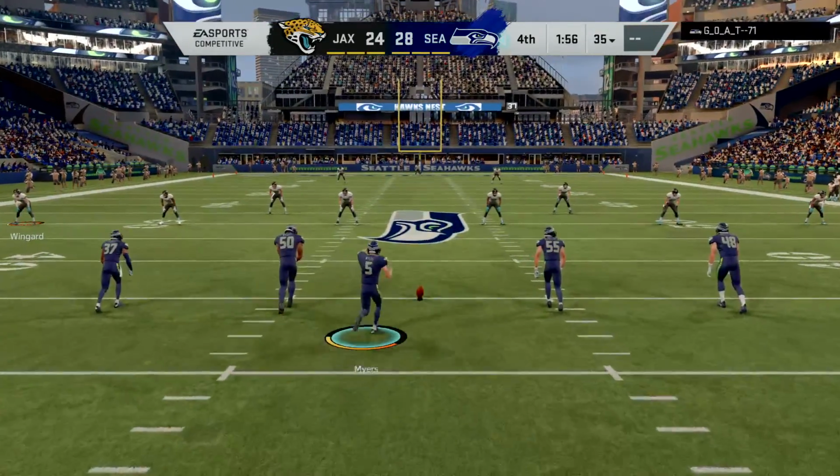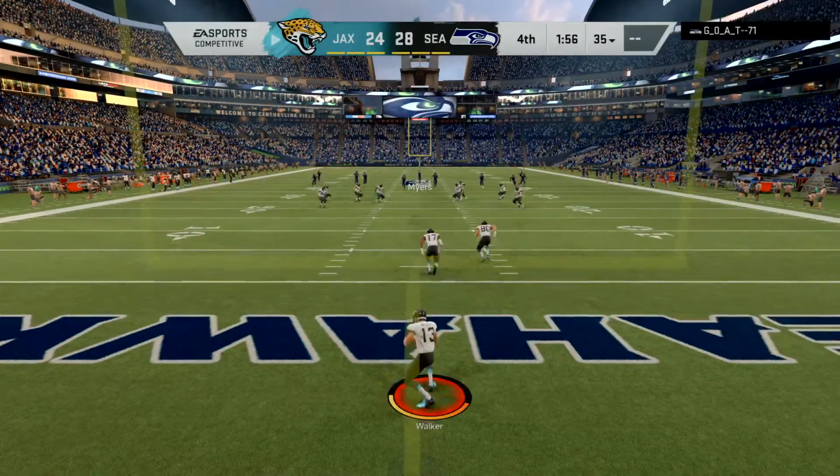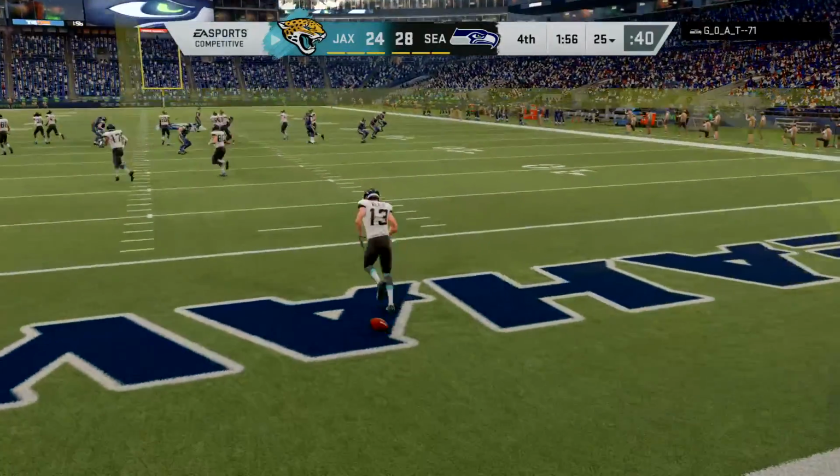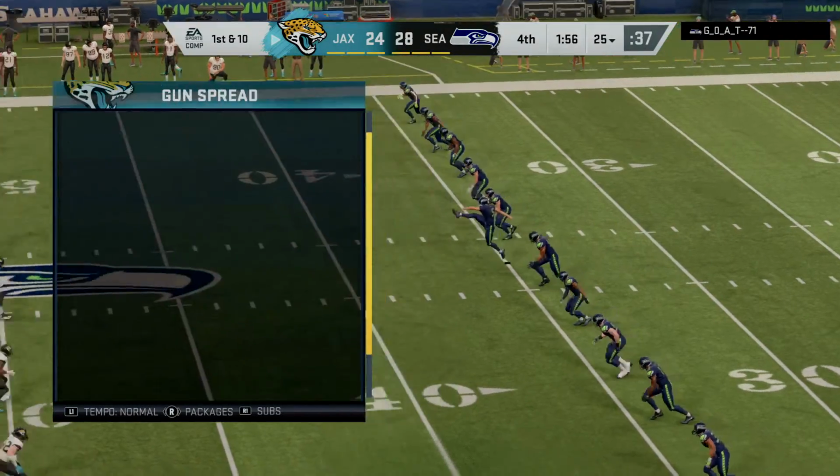Touchdown. Here's Myers to boot it away. This is taken about 7 yards deep. The Jaguars take over first and 10 at their own 25-yard line.